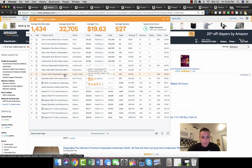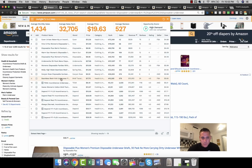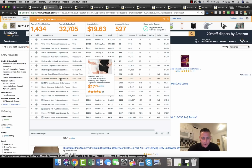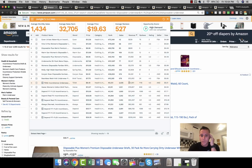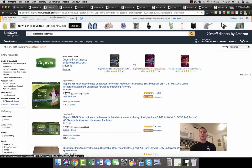So here we go with disposable Sunless Spray Tan. It's kind of an interesting one. Seamless mesh knit underwear. Postpartum maternity, post-surgical disposable women's panties. That could be an interesting one, right? $12,000 a month with only 24 reviews. So that's something that you might want to take a look at, right? I don't know much about this realm, so I'm probably not going to be interested in selling it.